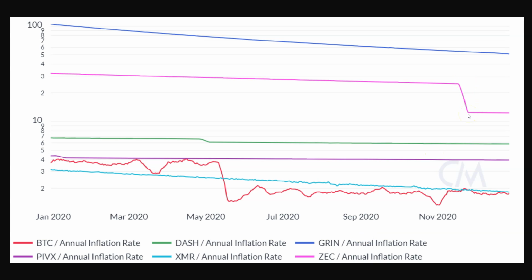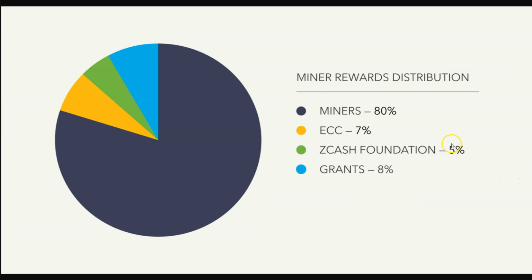It continues to lose ground against Monero and against BTC price-wise, mainly because I think the inflation is too high right now relative to these other projects. If we look at the mining rewards distribution, that's changed post hard fork halving. Miners get 80%. The Electric Coin Company, which is Zcash's development arm, gets 7%. The Zcash Foundation, which supports Zcash privacy projects and development, that sort of thing, 5%, and grants 8%.